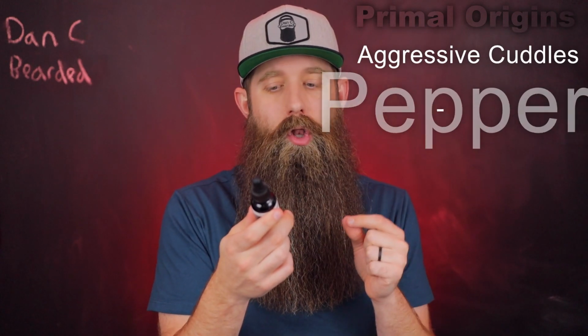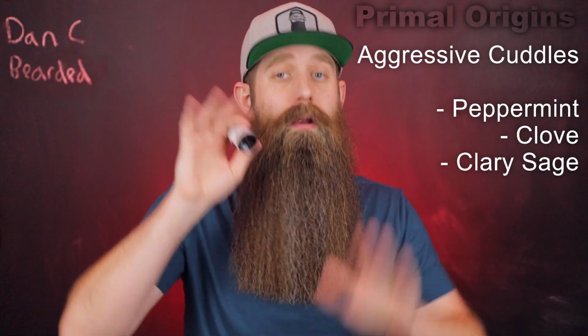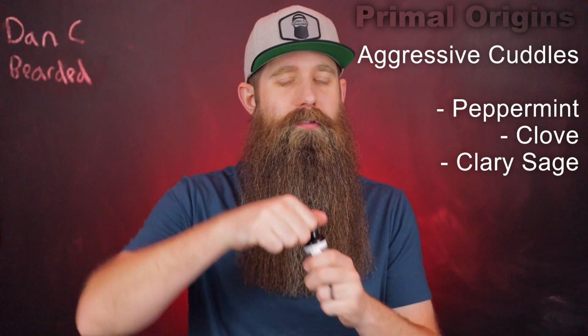All right, so the scent profile that we have for Aggressive Cuddles would be peppermint, clove, and clary sage. Peppermint being the most potent scent in here. Now let me give you my scent on this and then my thoughts. And some of you are like, interesting. I know Dan's preferences. We'll see how this one plays out.